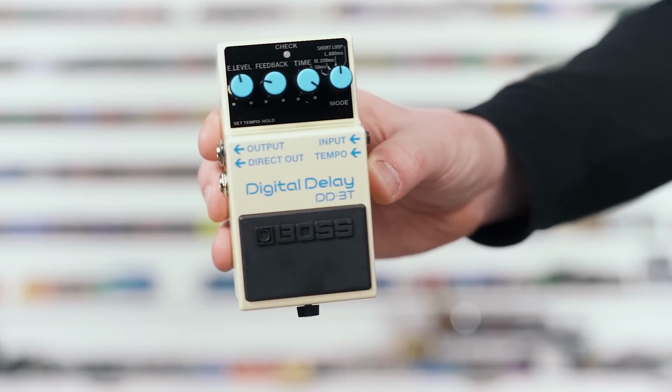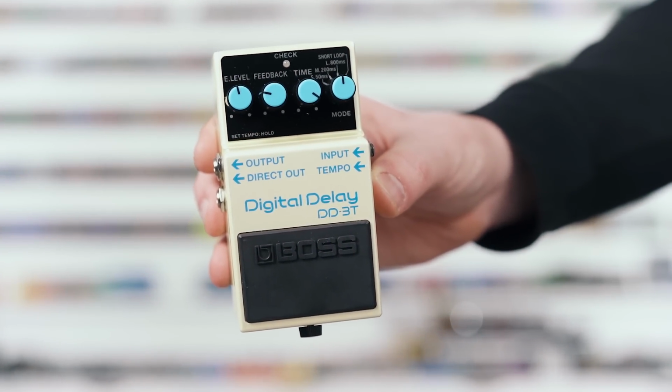Last but never, ever least is the category of delay. If you remember from the What's the Deal with Wazacraft episode, I commissioned Boss to reissue the DD5. Did they do it? Not really, but kind of. I don't think it had anything to do with this, but they put out a DD3 tap tempo. The DD3T. This is that classic DD3 that's been around for decades, and it has tap tempo ability with that same tap out jack of the DD5.